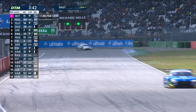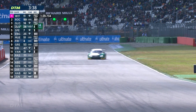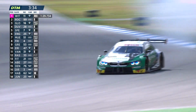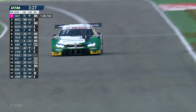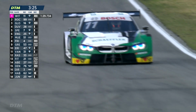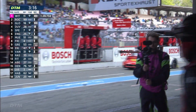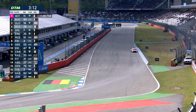We try to listen in. We have team radio as well. Ooh, lock up there from Marco Wittmann. Weaving from side to side to generate some temperature into the tyres. Tyre management going to be so critical now in DTM with the new power plants. And René Rast, thankfully, is out of the garage and running down the pit lane now.